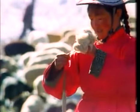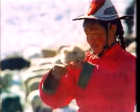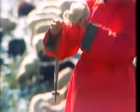In their own language, the Yugur people call themselves Yugurs. The two characters that they use when writing this in Chinese mean rich and strong, and these characters were recently adopted as a sort of good luck charm.